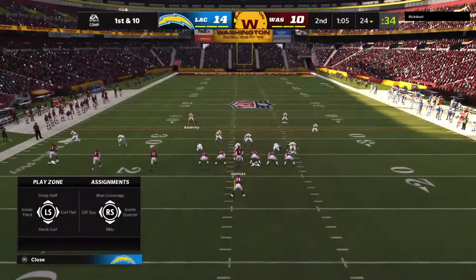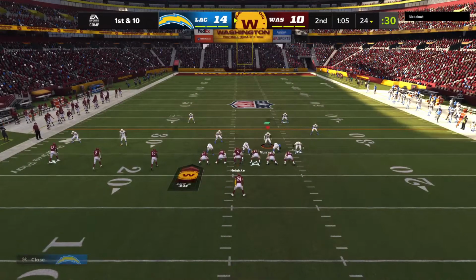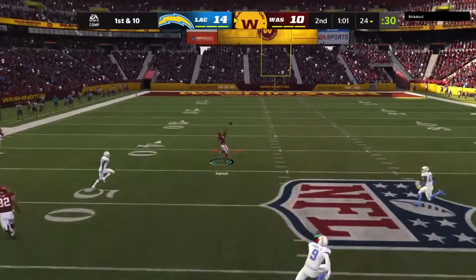The Washington offense at the line and ready to roll. And looking at this situation, Charles, you got more than a minute. You've got all 3 timeouts. Probably no need to play this safe.